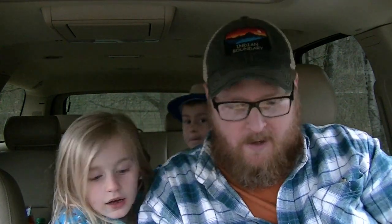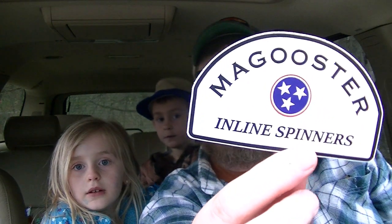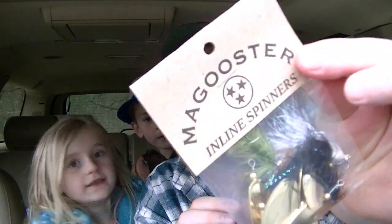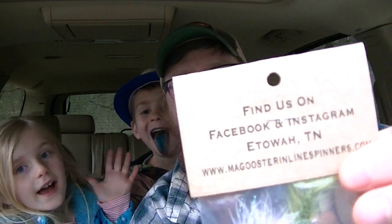So what do we got here? We got a couple stickers. Very cool. Got a little Tennessee state flag with trout on there and Magooster. Here's another one. Magooster Inline Spinners, and that's what they make. Oh, he sent me a bunch of them. Oh, wow. So, this is a local company around here, Magooster. Very local, Inline Spinners. And here's their information. I'll also leave it in the comments.